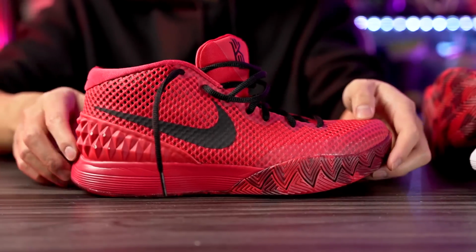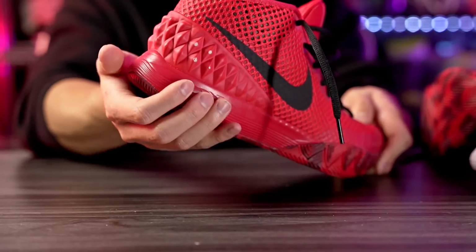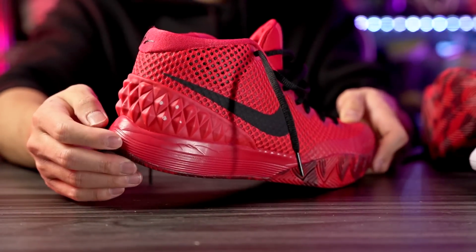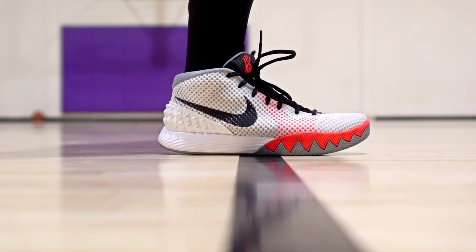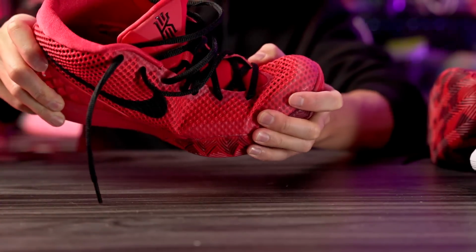But it sucks because you can't really see it that much in this colorway. But anyways, moving on to the heel to toe transition, it's all right, it's overall pretty smooth, right? So you have a little bit of a curve shape here. You have a little bit of compression, just a tiny bit from the foam, like super stiff foam. And then you have a very curved shape in the forefoot, and a little bit of forefoot flex.